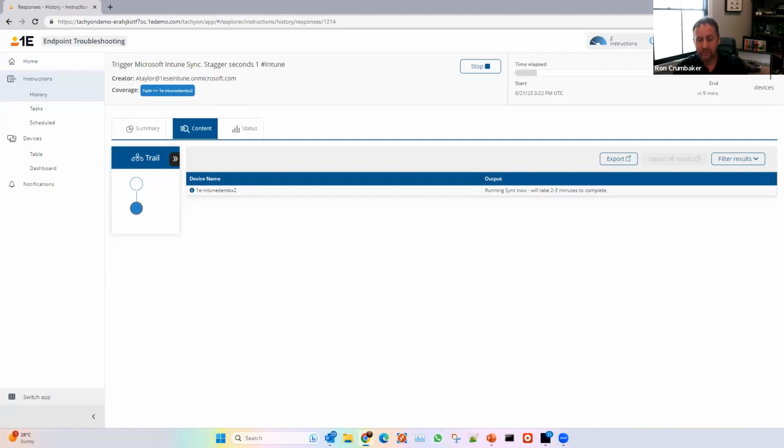You hope that it does it within a normal amount of time, but there are instances where you want to take control of that and get those syncs and policies deployed, especially in a 0-day. You might not be able to wait 8 hours, because in a 0-day attack, that's an infinite amount of time.